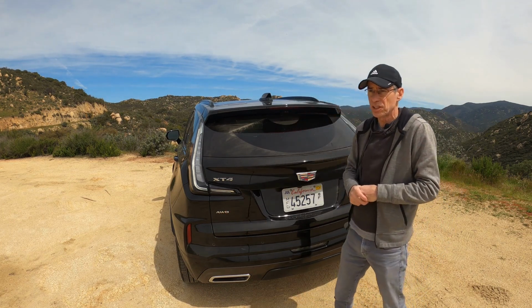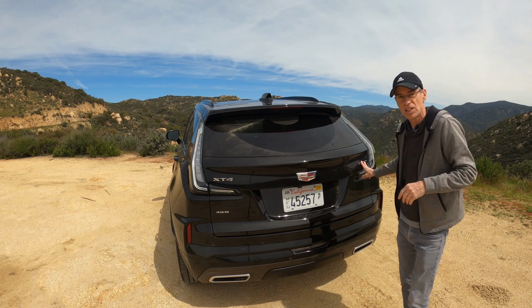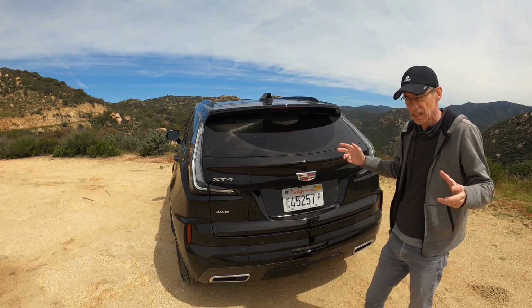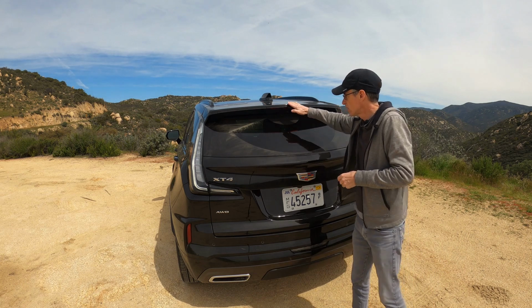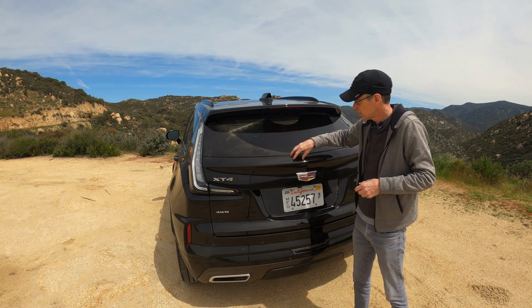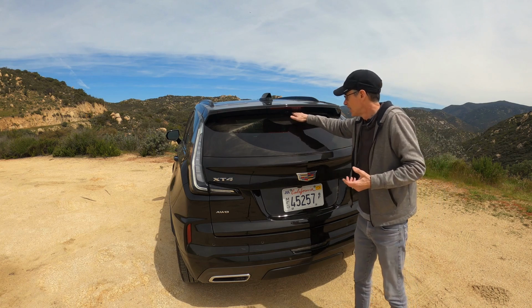This is an all-wheel drive version. You get front or all-wheel drive in this car. 350T, that's Cadillac's metric version of torque numbers. And then what I really like is underneath this rear spoiler, you get the rear wiper. So instead of it being placed here and looking slightly awkward, it's right under here.